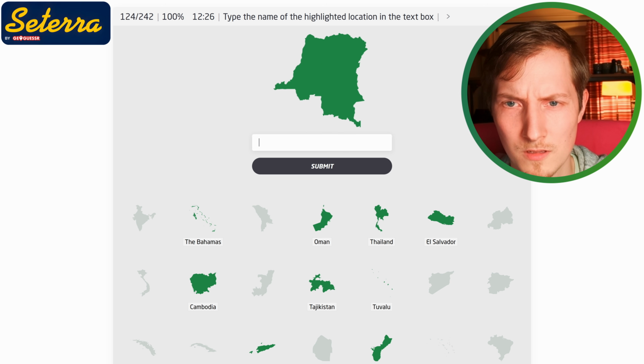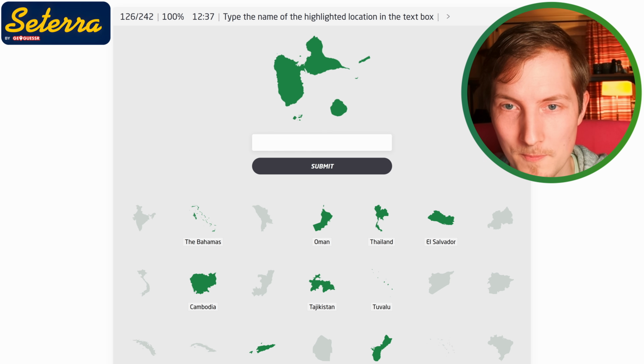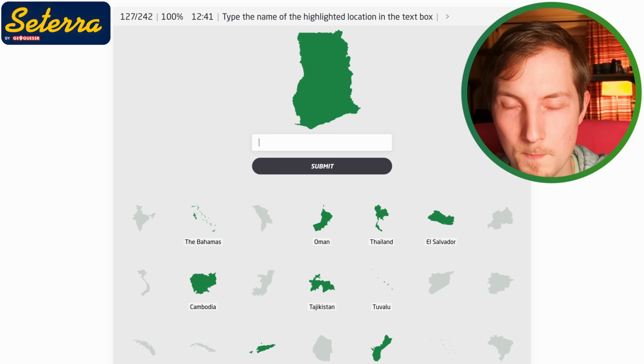Another cocoon. Democratic Republic of the Congo. It looks like 2 legs, but on what? I don't know. Belgium. Clearly a dinosaur with a backpack. Guadeloupe. Some kind of bird craning its neck.